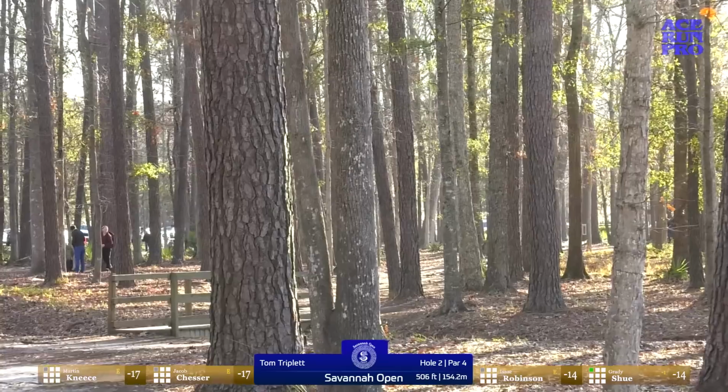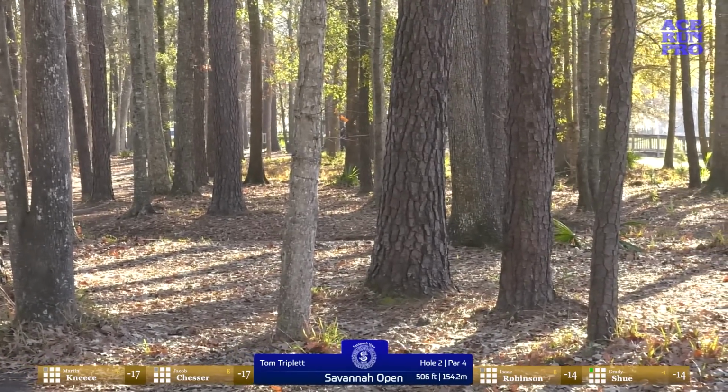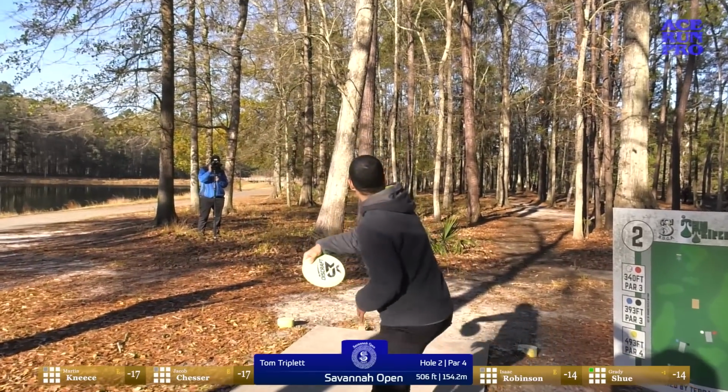I thought I laced this here. I flipped it up just the way I wanted, and it sneaks in right there. I'll take that every time. Across the creek or past the bridge right there, you're loving life on that side.